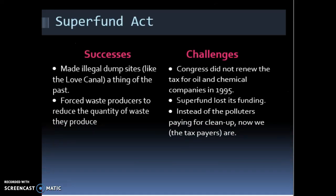So Superfund made it so that we could actually clean things up, like the Love Canal. So that way they're not allowed to just dump in areas, and we'll talk a little bit more about the Love Canal in a few minutes. And it really did make them reduce what they were producing, because if they have to keep track of it through the Resource Conservation and Recovery Act, then they're not going to want to spend that time and money. So they're looking for better solutions for things that they can use that aren't as toxic. So we lost some of the funding, which is a challenge, and now the taxpayers are paying for it, which is also a challenge.